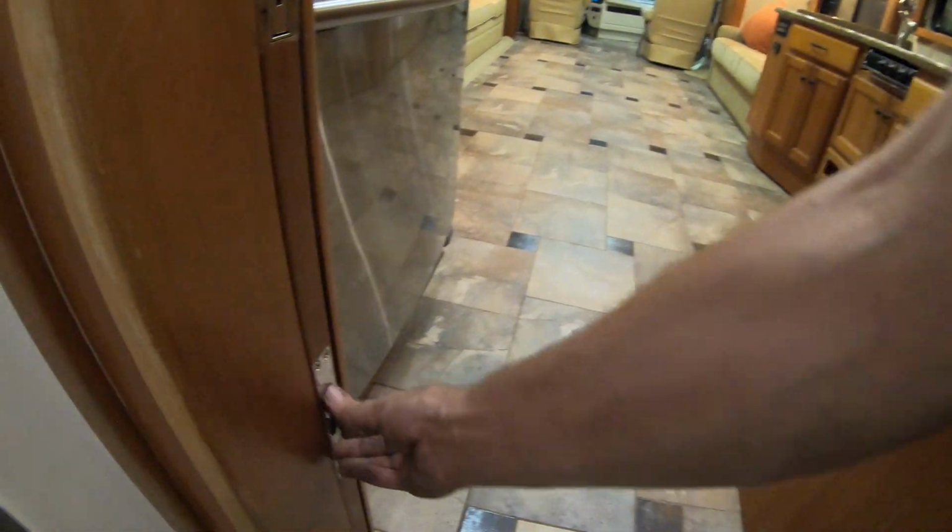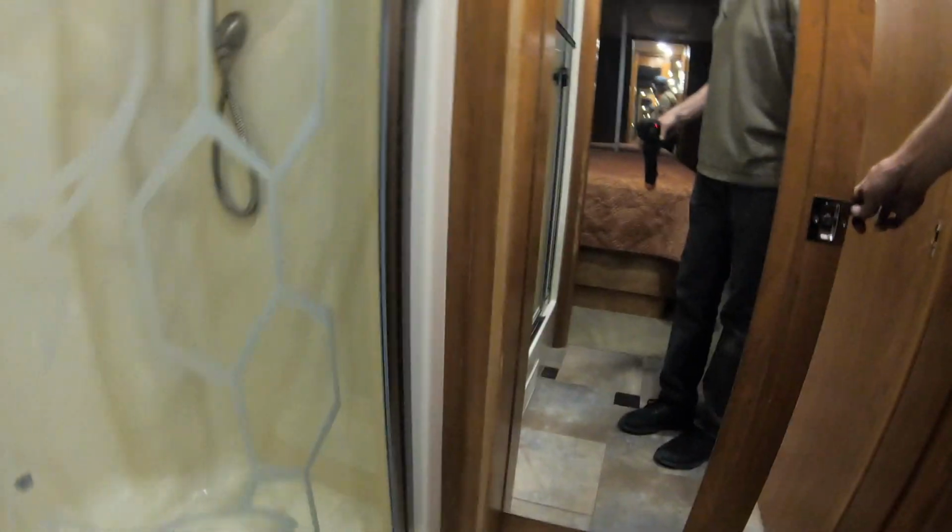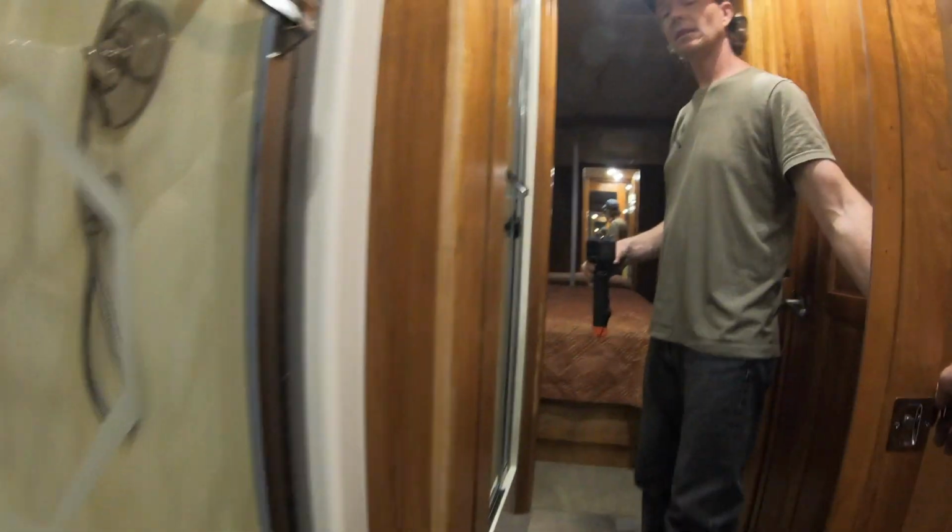You know, for being such a short coach, still got a pretty good sized shower. You can come in here. It's not too much of a step up. You can tell I'm not gonna step in there today, but it's got good height. You can get your hair washed without hitting your hands on the ceiling. And then you've got a little pocket door here for some privacy when you're back here showering, with the full length mirror, top to bottom, so that way if you're getting ready in the morning, you can get that full length mirror.